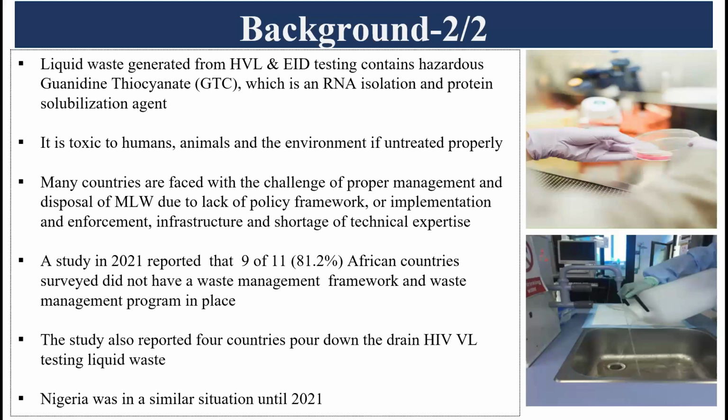Now, as has already been said, the liquid waste generated from HIV viral load and EID testing contains GTC, which is an RNA isolation and protein solubilization agent, which is toxic, of course, to humans, animals, and the environment if not properly treated. And most countries are having challenges managing their waste, including liquid waste. And there are some of them that even pour the liquid waste down the drain. And Nigeria was not different until 2021 when we carried out this pilot that we are presenting now. Next slide, please.